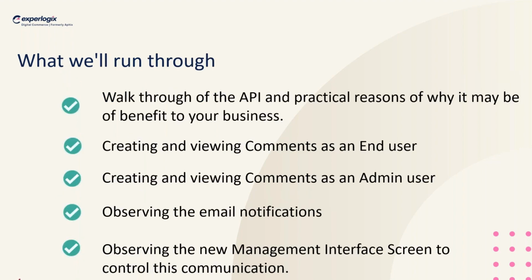In this short session, we will be talking about activating the feature through the App Store, creating and viewing comments as an end user, creating and viewing comments as an admin user, and then observing the email notifications, how they generally work, and observing the new management interface screen to control this communication.